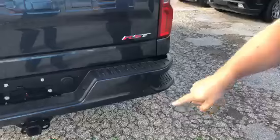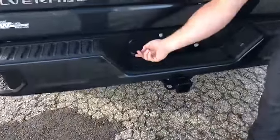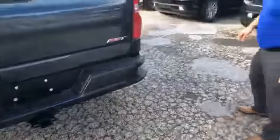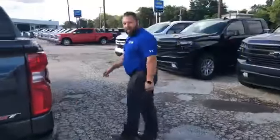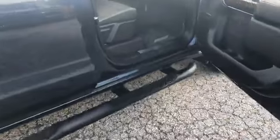It's got the tow package at the bottom, 4-wire flat, 7-wire for your trailer brakes and your larger campers. Step bumpers, as we've talked about in the past. This one with 4-inch tubular assist steps, so it's a really solid step. You can step right up there, get into it.